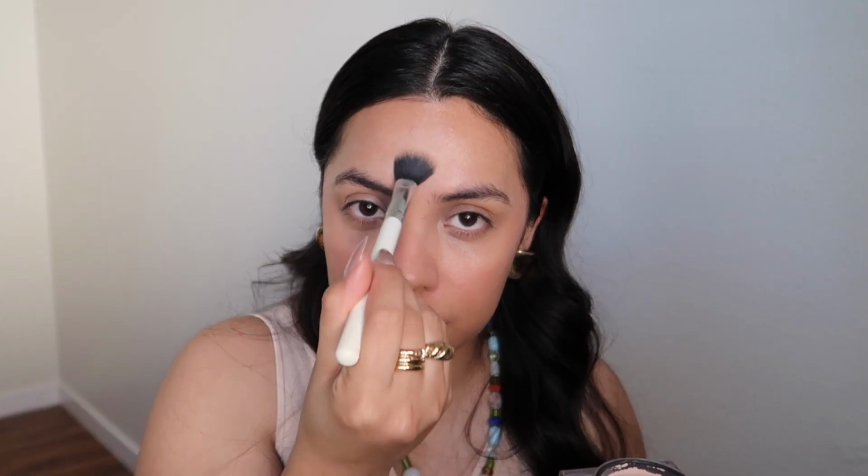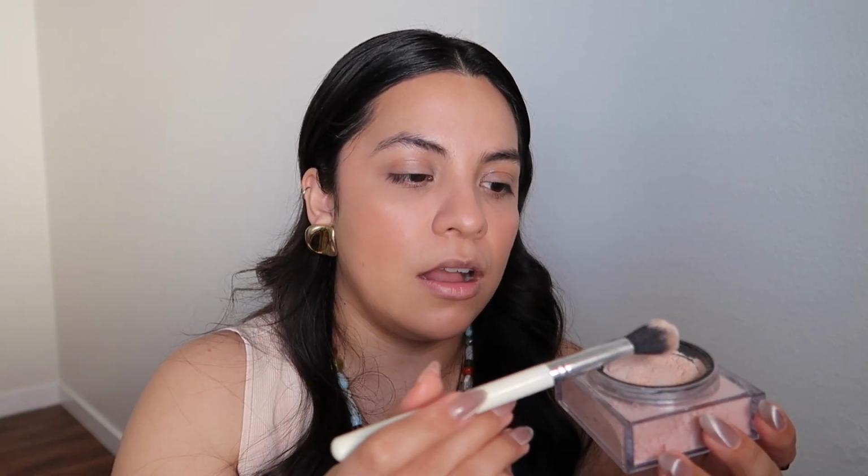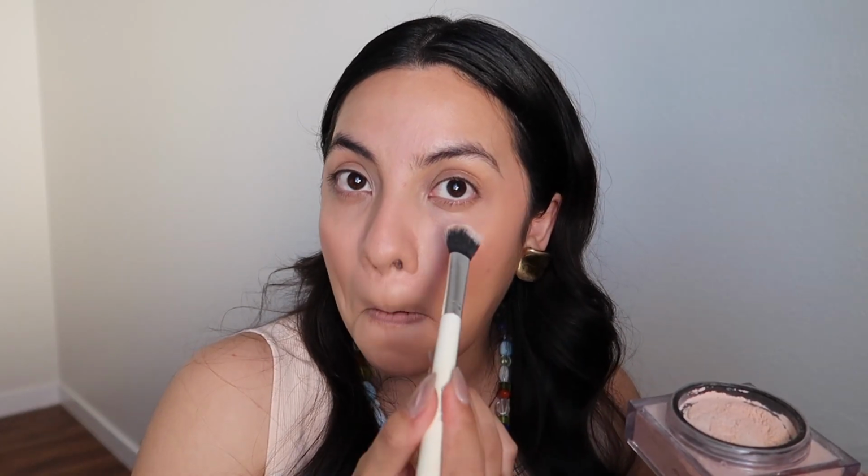So if I have creases like right here, this area creases a lot. My T-zone gets really oily and shiny. So that looks like that. So this has powder, this side doesn't. So again, I'm going to pick up a little bit, dust it off, and then go into the other side. And then with whatever I have left in the brush, I just go over any other areas where the light hits that might look really oily. So that looks good to me.